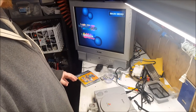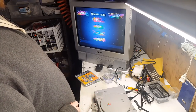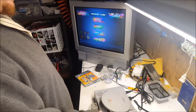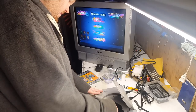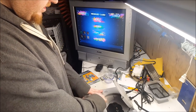Oh, let's go to memory card. Push that in, see if it populates anything. Yep. Populating save files. Let's open this up. Oh, that thing is yucky. Oh my goodness. Oh. That thing's going to need to be blown out, cleaned out in all sorts of ways here.